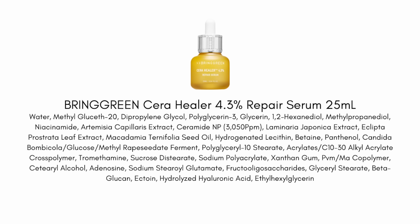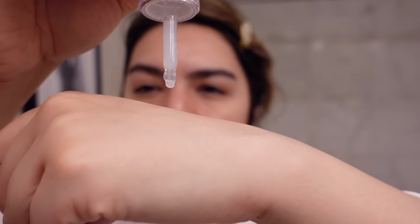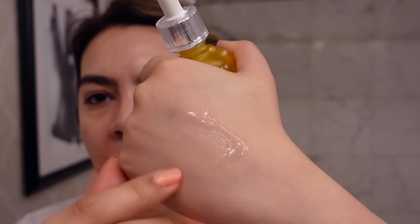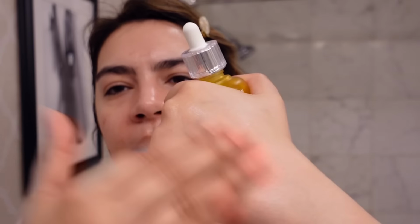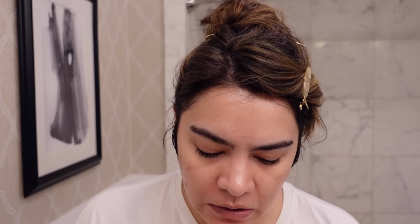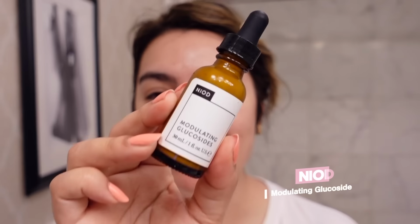This is a really gel-like serum. It's got ceramides in it, Cera Healer, right? It has some ecto in it, which you know I've been super obsessed with. Let me just show you. It is hydrating gel, it's plumping, and it's a lot lighter than creamy ceramide-based serums can be. And this has been so good when it's been warm. I did use this at the beginning of my trip when it was in the 60s. It felt amazing. However, it's getting cold now, and my skin is starting to get a little irritated and dry.